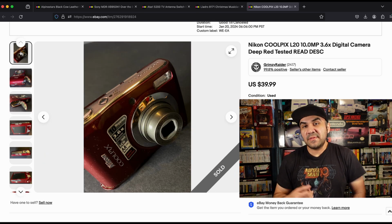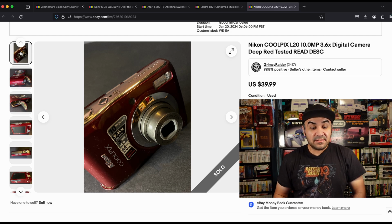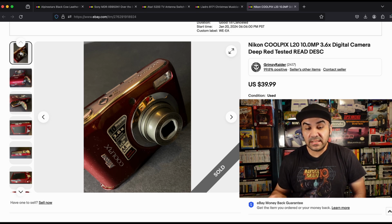A lot of these end up in the death pile because there's other stuff wrong with them. This one had a little bit of corrosion in there. There were batteries left in, and I'm sure that's why the battery door doesn't close correctly. But I still managed to get $40 out of it. Very happy with that. I honestly didn't think I was gonna get that.